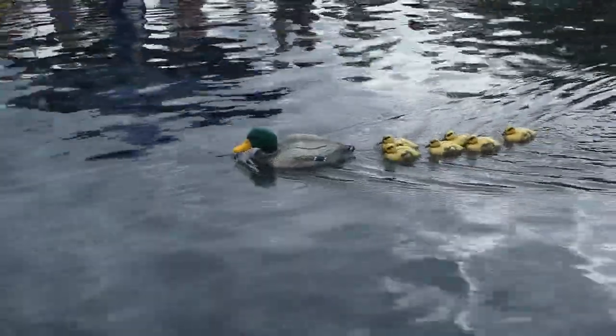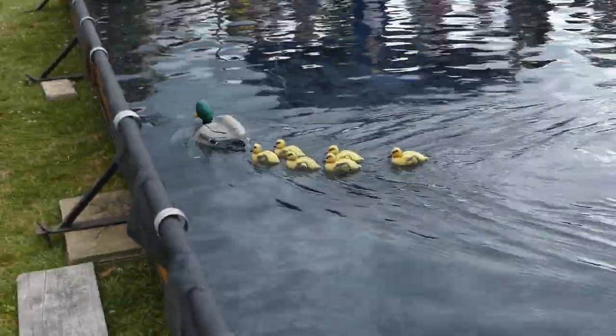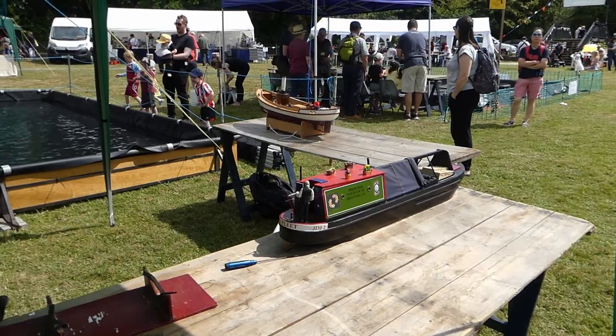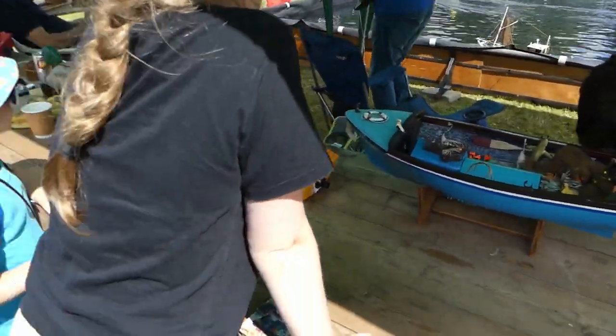Radio control duck, with ducklings trailing behind it. Wonderful. I'm going to watch out for this because I don't want to get sprayed with water whilst holding my camera. That was really cool. Oh, they spray water.